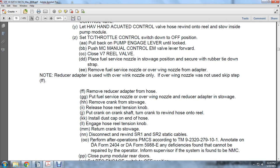Remove the crank from the stowage. Release the hose reel tension knob. Put the crank on the crankshaft. Turn the crank to rewind the hose onto the reel. Install the dust cap on the end of the hose. Engage the hose reel tension knob. Return the crank to the stowage.